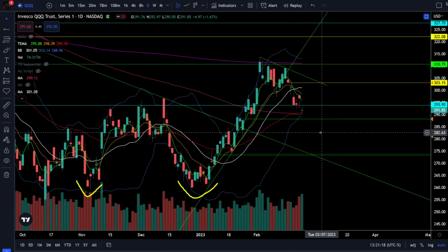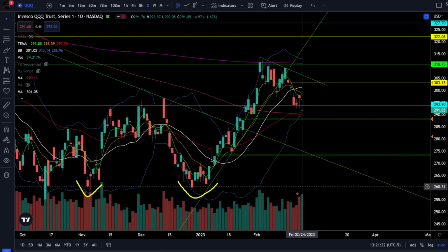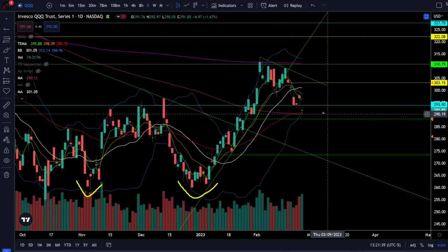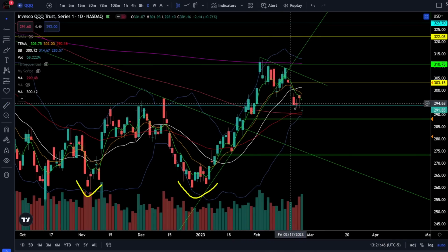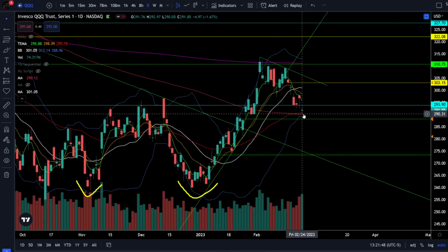On the NASDAQ 100 triple Qs, we were down 1.67% on Friday, and again, we're seeing very high volume, and we're sitting right on top of that 200 daily moving average at 290. Again, just like SPY, that's the critical line in the sand, and you can stay bullish above that level. And if you look at the triple Qs from the February 2nd high to where we closed, we're only down about 6.3% over those 15 trading days, and we're sitting right on top of critical support.